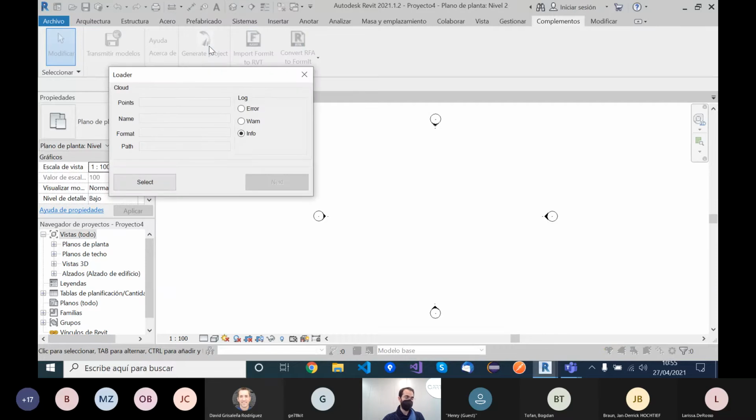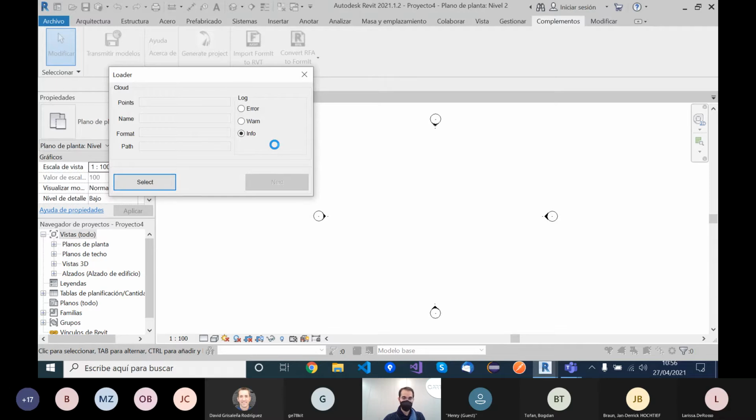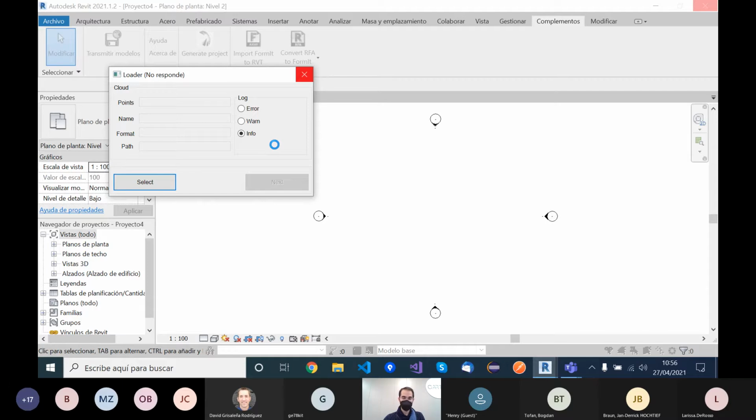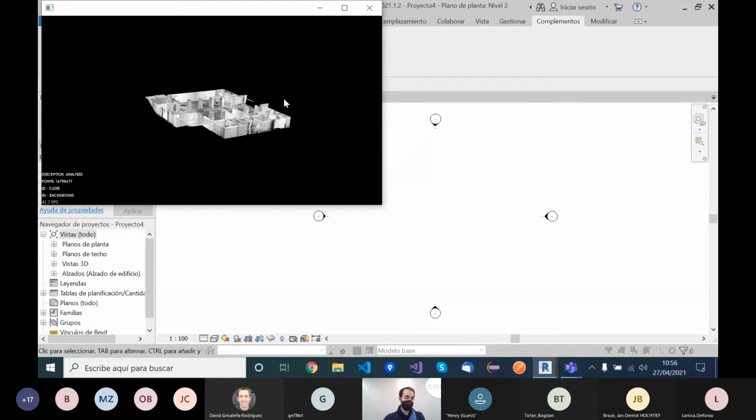When we click on the icon, the first thing we can see is the loading page. In this form, we click on select, and we can select the point cloud that we want to work with. We can work with a variety of formats such as PLY, PTS, PTX, and so on. Today I'm going to be working with this point cloud. Now we are loading the point cloud in the program. This may take a while since it is 50 million points, so it's rather large. Now we can see that the point cloud has been loaded, and we can interact with it.